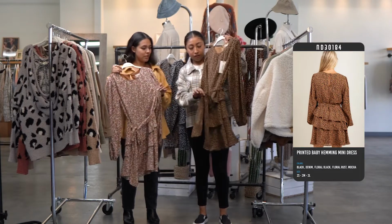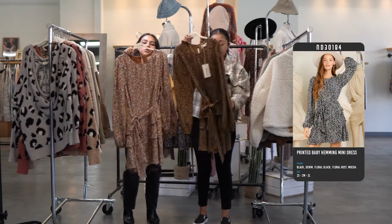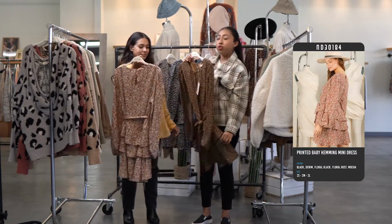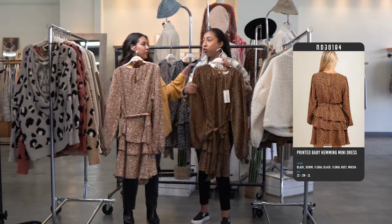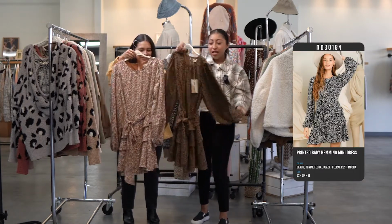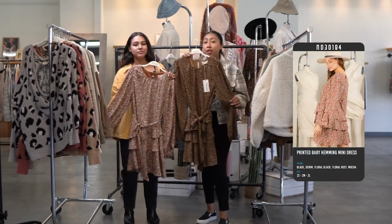I love this detailing. It is going to give your silhouette more of a figure, so I feel like this dress is really nice for the season. You can pair this up if you're going to dinner, or brunch with the girls, some mimosas. Or even office clothes, paired with some little heels.